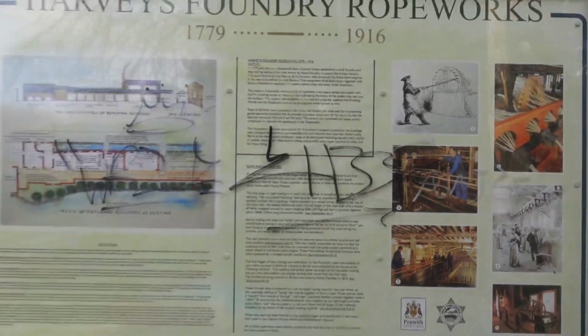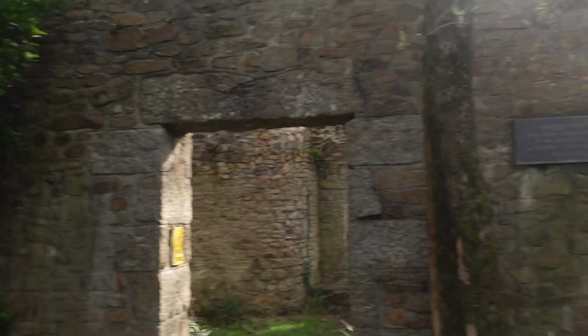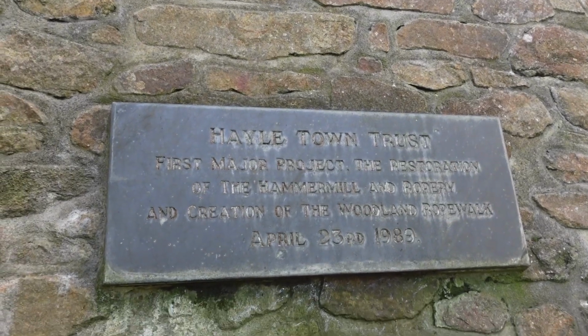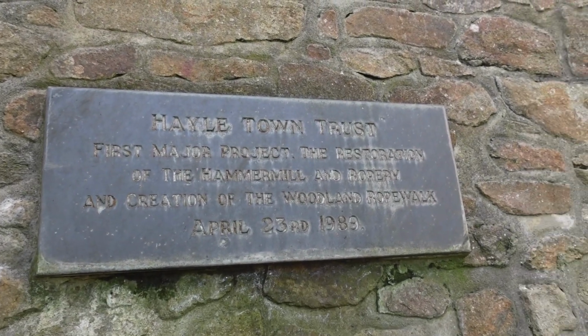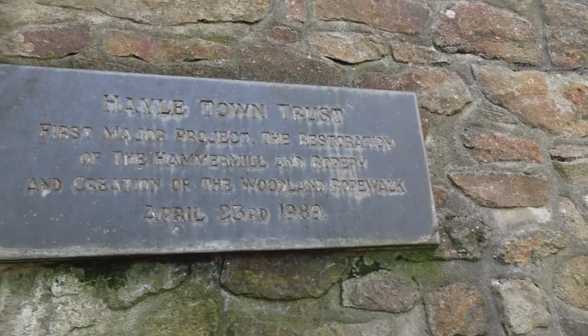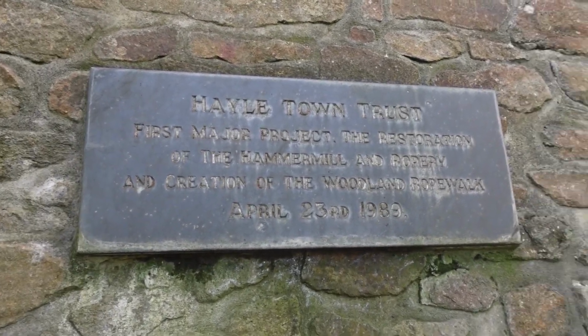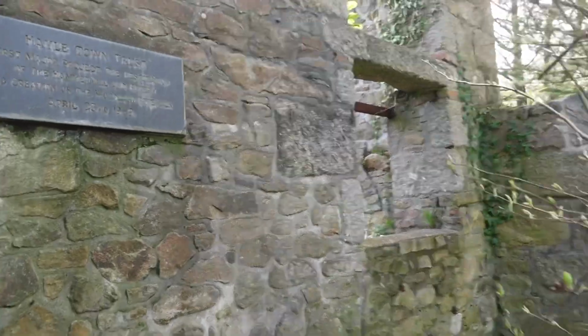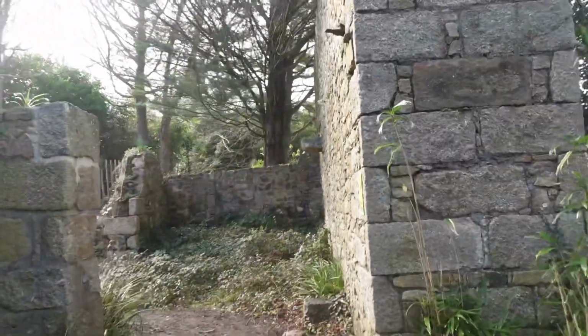Alright. So that's a little bit of information. And actually up on the wall here, look. So the Hayle Town Trust. First Mayor project and restoration of the hammer mill and ropery, and creation of the Woodland Rope Walk, April 23rd, 1989. Alright, that is very cool.